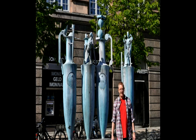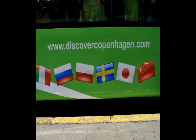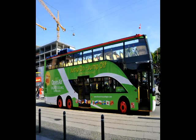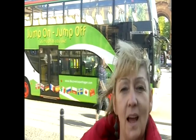On the opposite side of the street from the entrance to Tivoli Gardens are these 4 statues from mythology, and in this little square is right where you catch the hop-on, hop-off buses. There are 2 different ones. There are the red ones that you can see most places, and now in Europe a lot there are the green ones as well. We chose to go on the green ones. The hop-on, hop-off buses in most cities, there's several different lines.